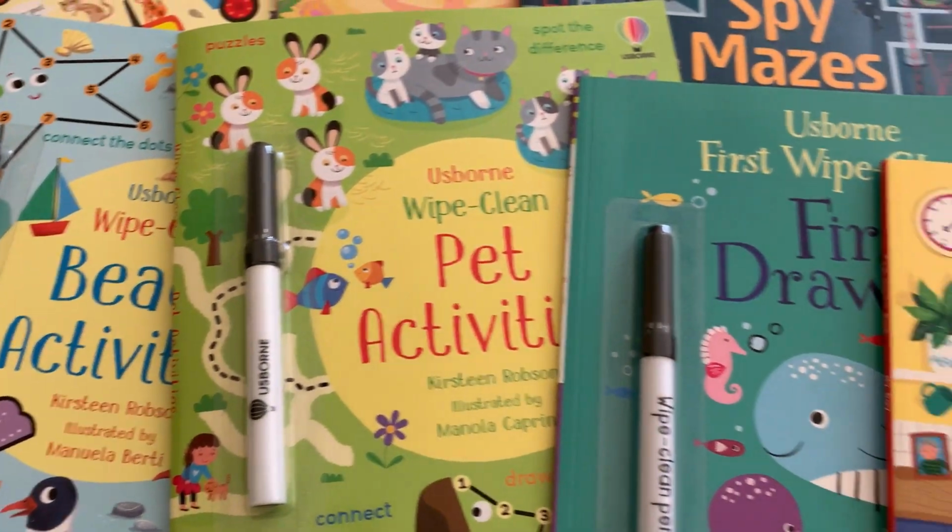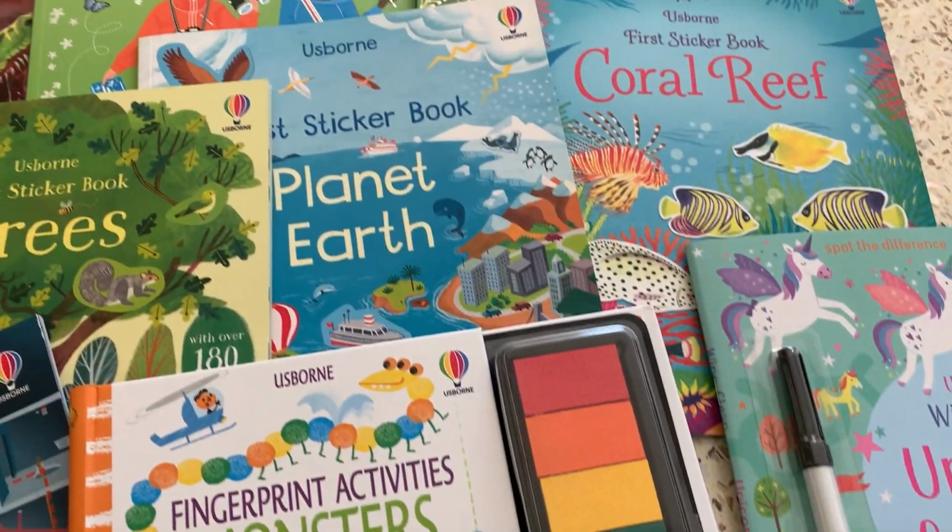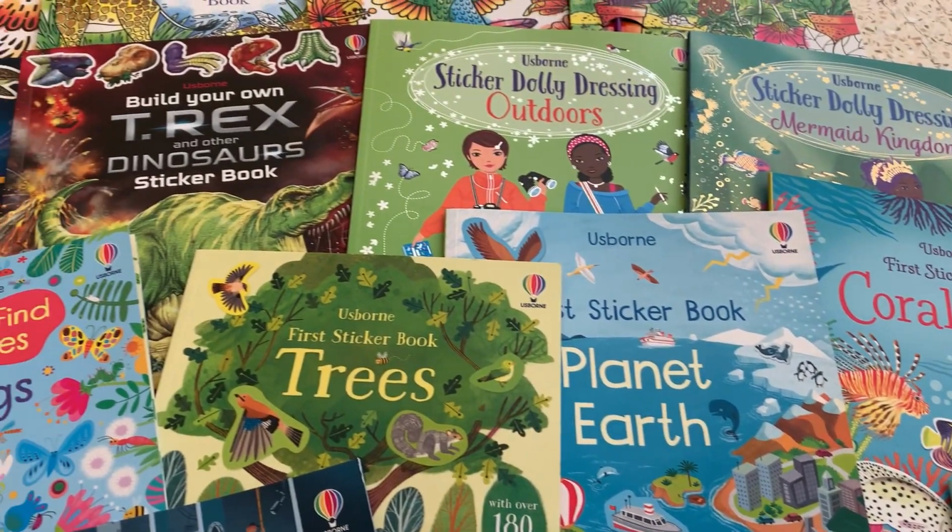Let's check out some new activity books for all ages. Activity books keep kids busy and learning, help reduce stress, and encourage reluctant readers.